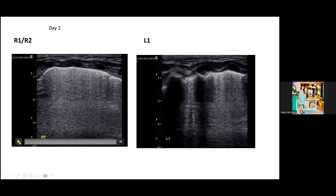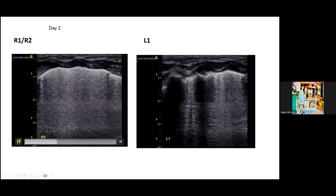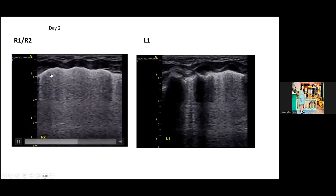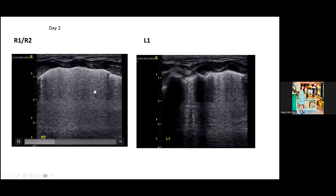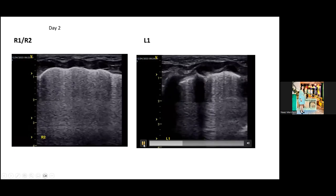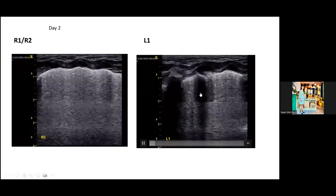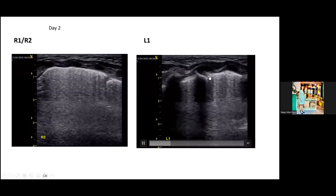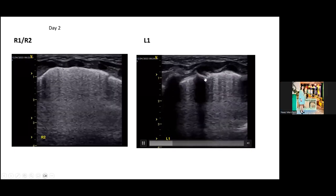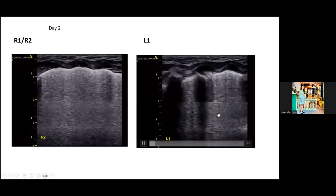So this is on day 2. This baby's nearly 24 hours old, still on high flow at 6 liters and 30% oxygen. This was on R1, R2. Again, mainly good pleural sliding, just lots of B lines coming through, almost coalescing with each other. Very similar on the L1 as well, just good pleural sliding. A little bit of irregular thickening, maybe slightly, of the pleura. But again, just lots of B lines coming through over here.